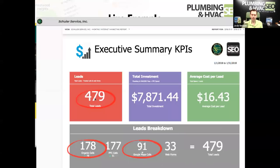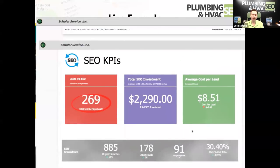479 calls directly via the internet. And so that's on a $7,800 expense. That's the pay-per-click and management fees. If we divide that out, $16.43 per lead. And 178 of those came from organic, 91 came from Google Maps. So a full 269 of their leads coming directly from organic search. So, I mean, this stuff works.